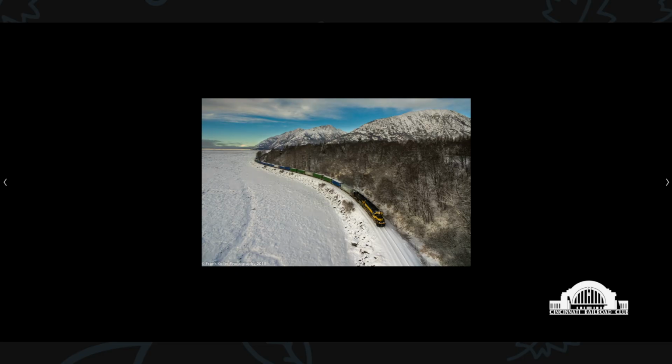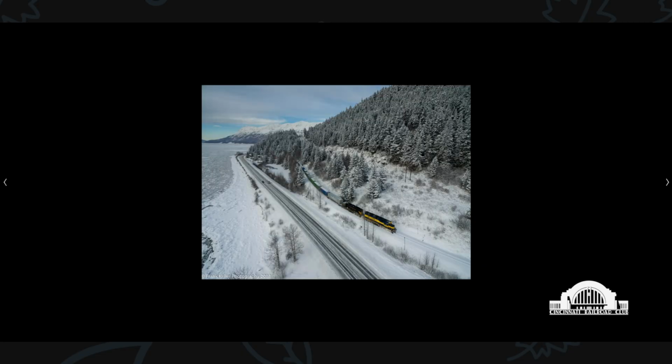Continuing along, all that water kind of freezes in the winter. The center remains fluid, but everything near shore freezes up. You can see how you've got the mountains, the railroad, the highway, and Turnagain Arm. Not a lot of room to be shared.